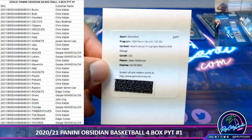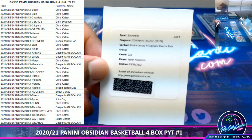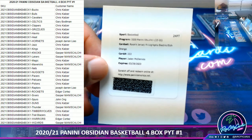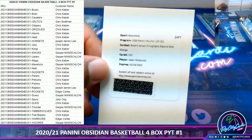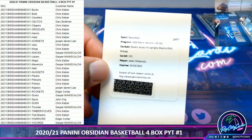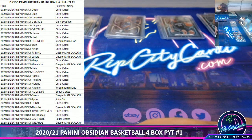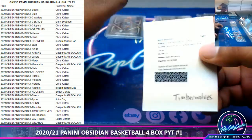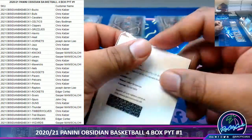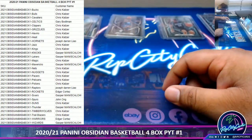Jaden McDaniels, I want to say he's a Timberwolf. Let me pull the checklist up real quick. Is he a Timberwolf? Survey says yes, he is. Jaden McDaniels, card number 222. Your boy knows his basketball, and I don't even like the Timberwolves. I just got that hashtag knowledge. I mean, who knows? Could have a big year this year in the second season. We're halfway there.